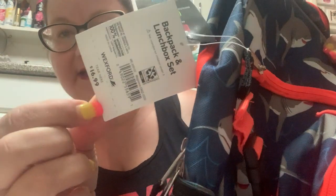So, this is a great backpack for many reasons. Let's get into the price first. So when I first saw the price, $16.99, I was like, no, I don't need it, you know. But then I was like, you know what, maybe it's on sale. So always check to see if it's on sale. So the cashier told me that it was indeed on sale. It was buy one, get one free. So that made them $8.50 a piece.